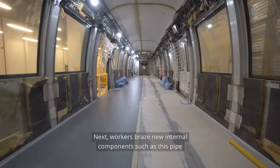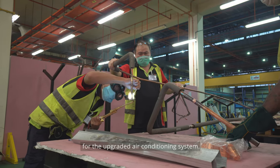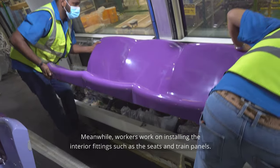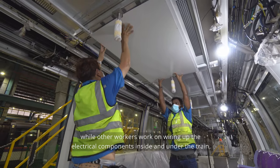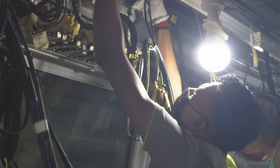Next, workers brace new internal components such as this pipe for the upgraded air conditioning system. Meanwhile, workers work on installing the interior fittings such as the seats and trim panels, while other workers work on wiring up the electrical components inside and under the train.